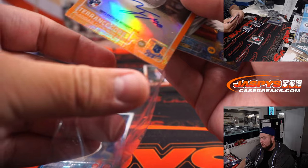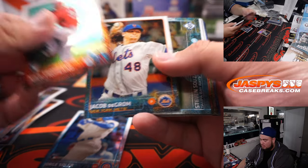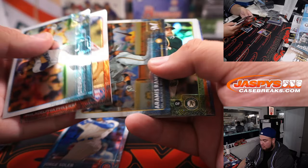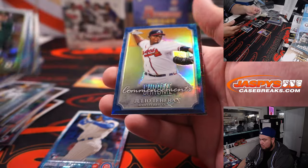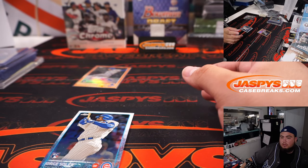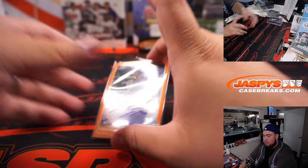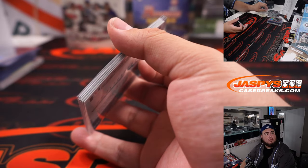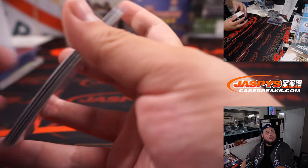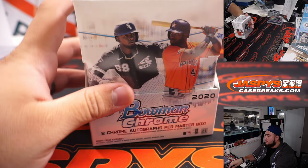And Terrence Gore. That's an orange. Out of 20. Now we got some great color in here. With the Ram. All right, nice little blast from the past right there. There you go. Advantage. Alright, let's go with this Bowman Chrome Hobby, and then we'll go with all the Sapphire right after this.